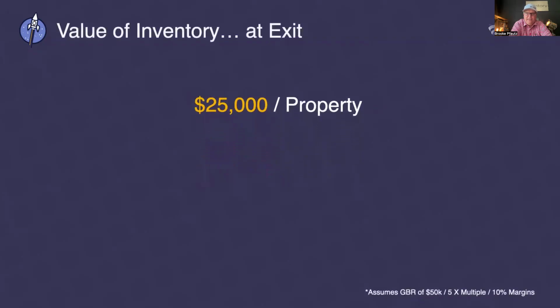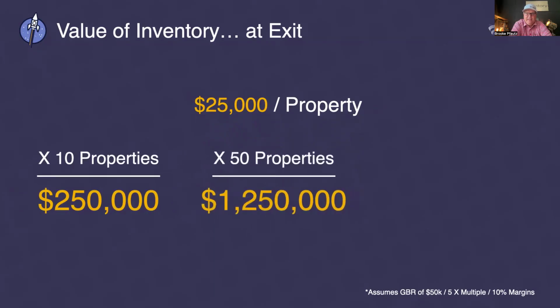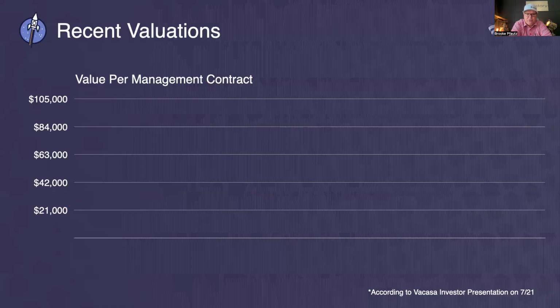So you go out there, let's say in the next couple of weeks, you sign up 10 properties. You just added $250,000 in net worth to your company. Let's say you really crush it over the next year. You add 50 properties. You just built $1.25 million in equity. And let's say you really crush it over the next year or two and you add 200 properties. You now have a company that's worth an extra $5 million than where it was before. Again, there is not a better lever that you can pull than adding inventory to building your net worth and also obviously your profits.